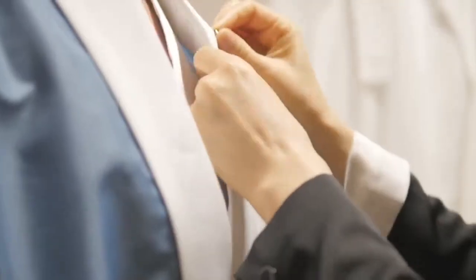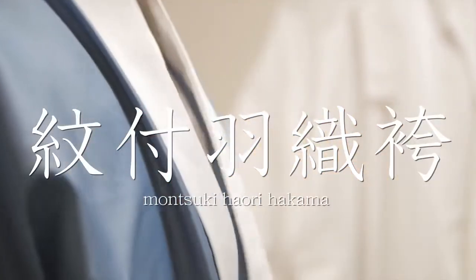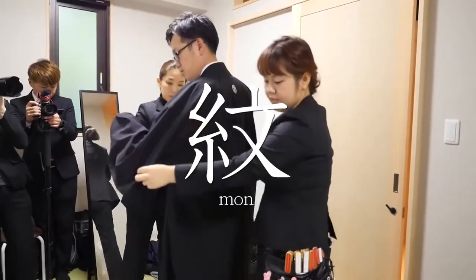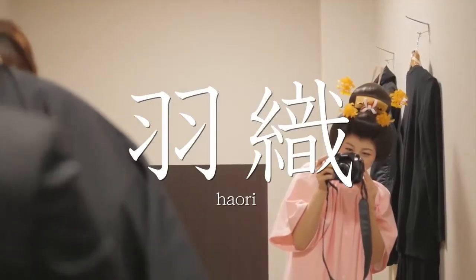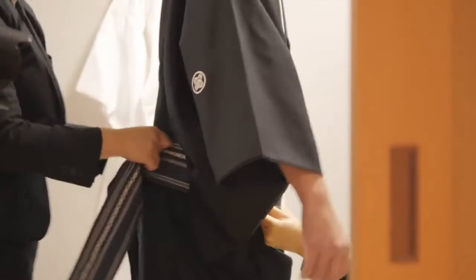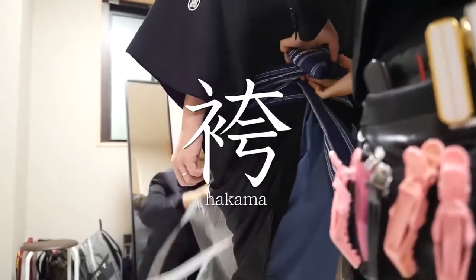The groom wears what's called a monsuki haori hakama. Mon means emblem and refers to the family crest which is printed on the haori, or kimono jacket. You'll find one emblem on the back right below the neck, 2 on the sleeves, and 2 on the chest. Hakama refers to the pants.